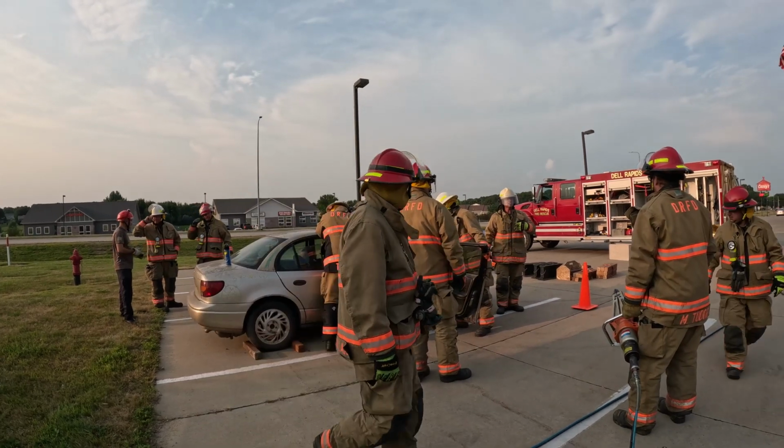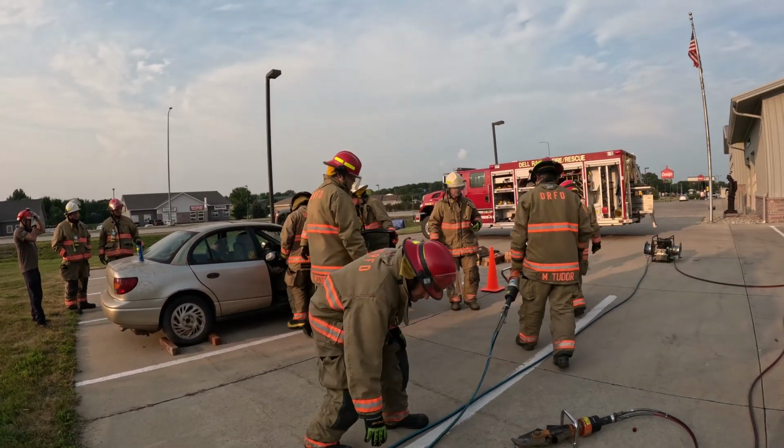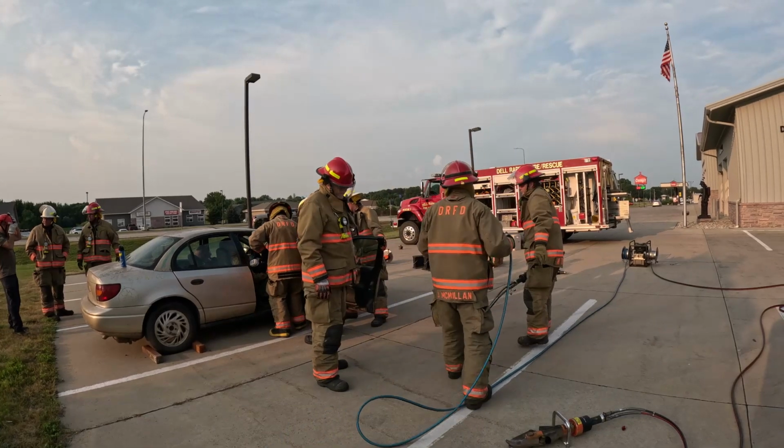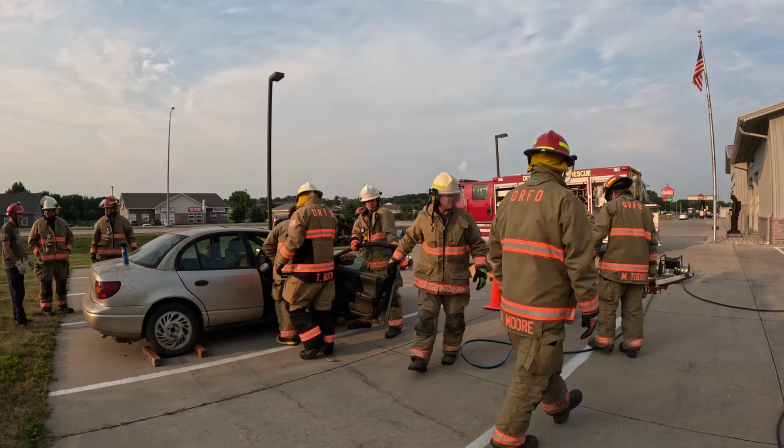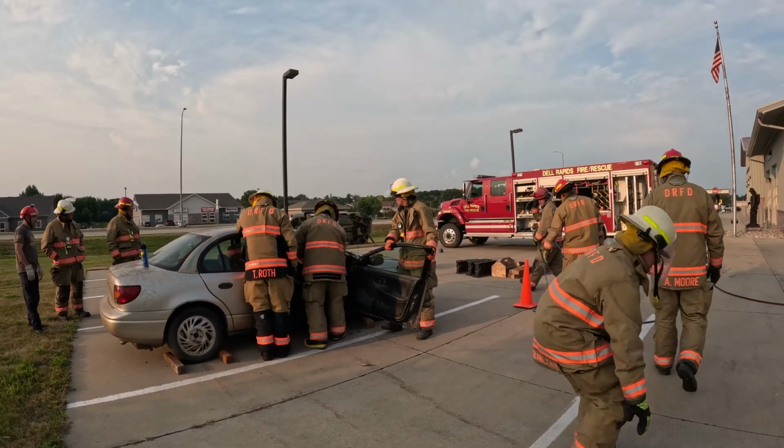You want to come cut on this side? With the cutter? I think that's good. Oh, you're spreading first. Sorry. Yeah. You want me to bring the cutter over? Yeah.